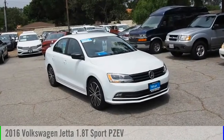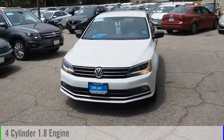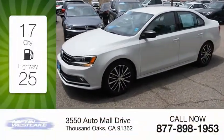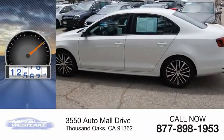A ride in the 2016 Jetta. This vehicle is powered by a front-wheel drive, 4-cylinder, 1.8-liter engine, and comes with an automatic transmission. Great fuel efficiency saves you money by requiring fewer trips to the gas station. This vehicle has less than 15,000 miles.